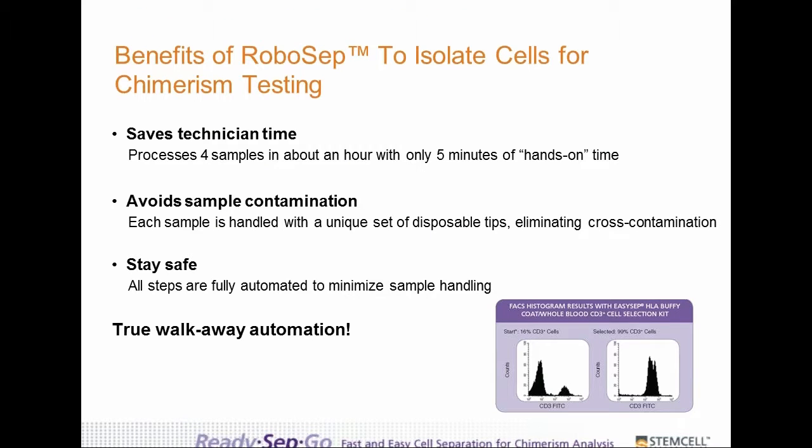The main advantages of RoboSep for a chimerism lab are that it saves technician time, as 4 samples can be processed in about an hour with only 5 minutes of hands-on time. It avoids sample contamination, as each sample is handled with a unique set of disposable tips. And all the steps are fully automated. There's minimal handling of potentially hazardous samples.